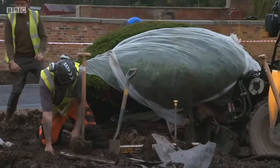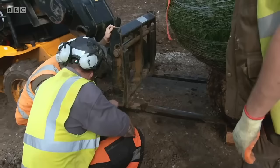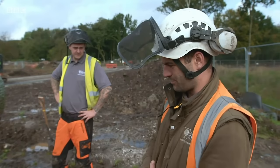Getting them in the holes and off the pallets can be quite difficult. You can see the movement inside the yew itself, you can see it's not really a sturdy stem. It's multiple stems and they're all quite on their own. So if you start trying to move any of them with any force, they'll snap, break, then you lose the shape of the crown. So it's a knock-on effect. We want to try and be as gentle and as precise with these as possible.